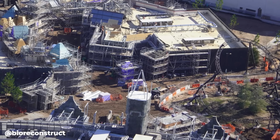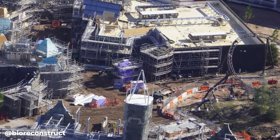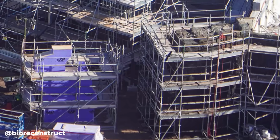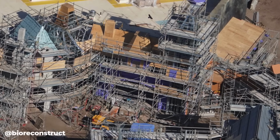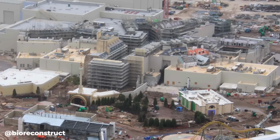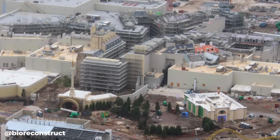And taking a look at construction of the village in the Dark Universe, we can see most of this area is still under heavy scaffolding, but if we zoom in, at the center and left are details of stone walls peeking through. And here in this shot, we can see more scaffolding and theming work in the village at Dark Universe. Well, that's going to do it for the Dark Universe, but let's take a look over in the Wizarding World to check out the progress in this land.